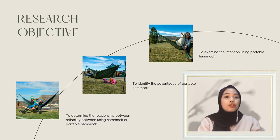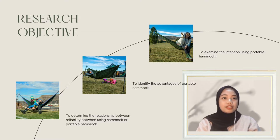Number one, to determine the relationship between reliability of using a hammock or a portable hammock. Two, to identify the advantages of the portable hammock. Three, to examine the intention of using the portable hammock.